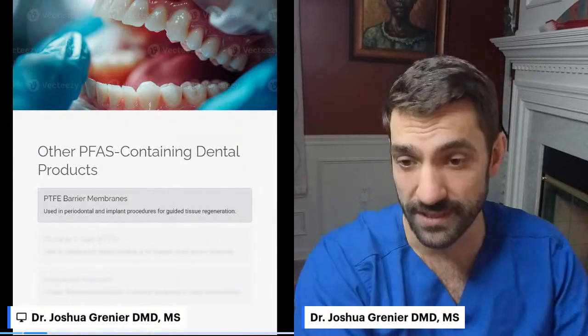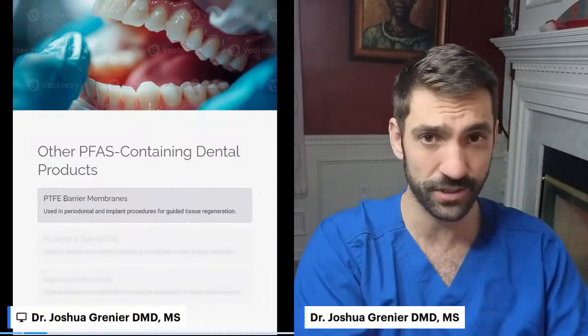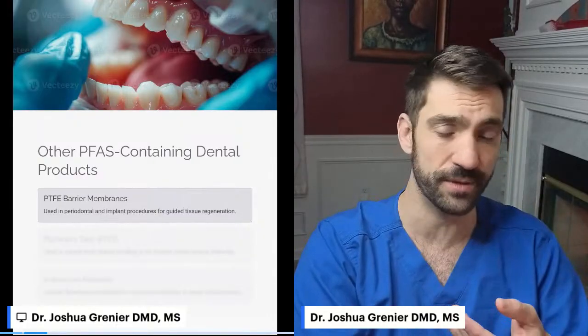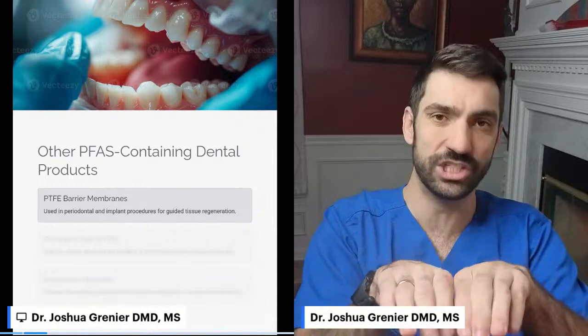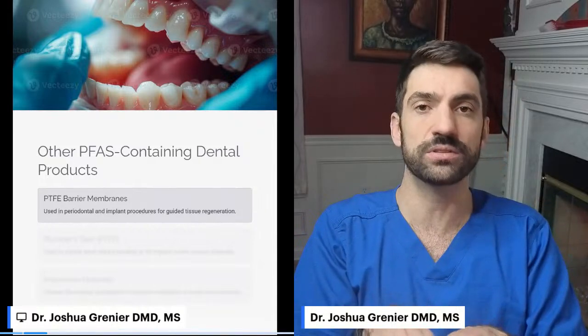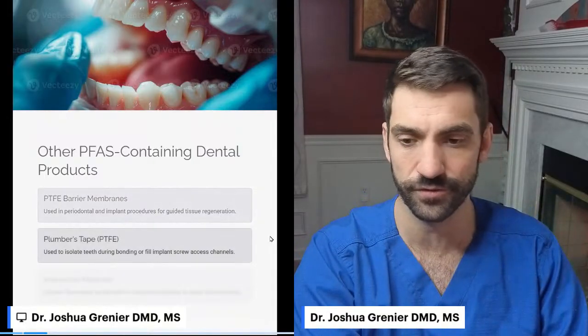We also use PTFE in barrier membranes. This is very common. PTFE membranes are incredibly useful because they can remain exposed to the oral environment. So you don't necessarily need to get tissue over the top of them. And some are actually designed so they can tolerate partial tissue exposure. It makes them very, very useful for grafting.